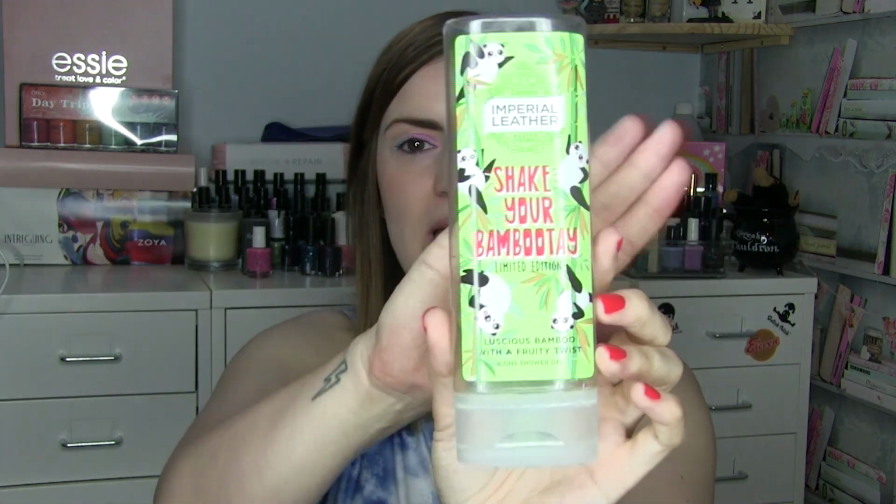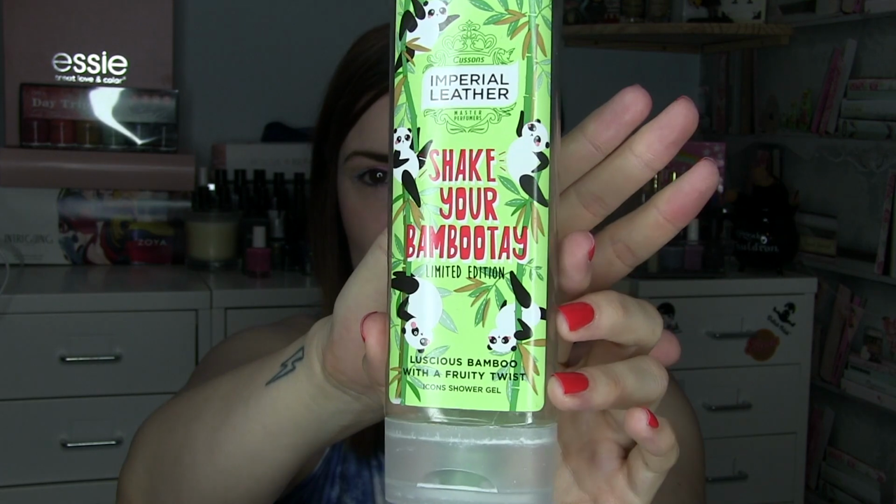A couple of shower items. We have first of all Imperial Leather Shake Your Bamboo Tea shower gel, and the reason why I bought this was literally because of the pandas on the packaging. This is bamboo and fruit. It's not my favourite. It was really jelly. I know it's obviously a shower gel, but it was really jelly and it didn't lather up as nicely as some of the others, and the scent was kind of like a minty watermelon. That's what I would compare it to, but it says bamboo with fruit. I don't know. I would repurchase, but not that scent.